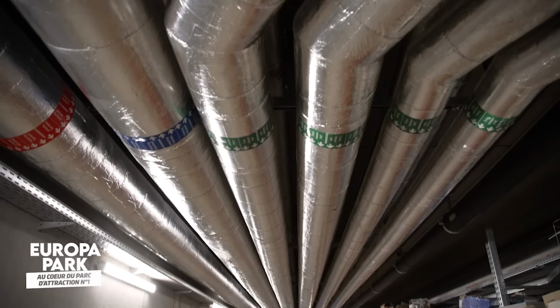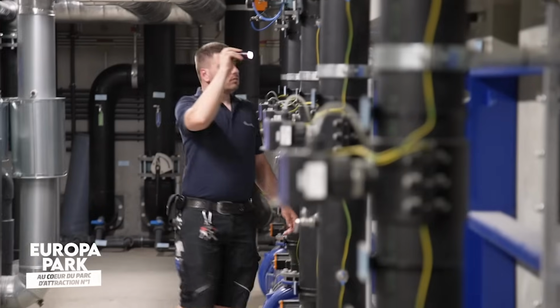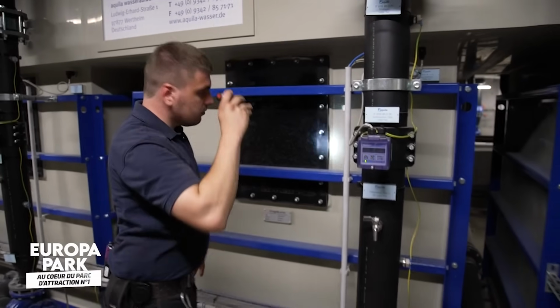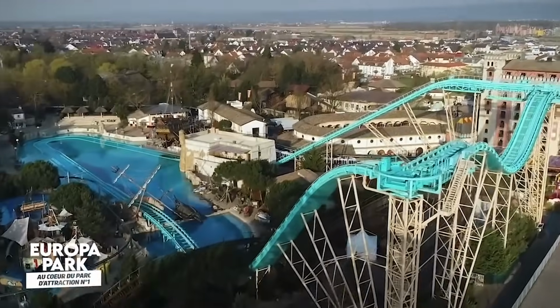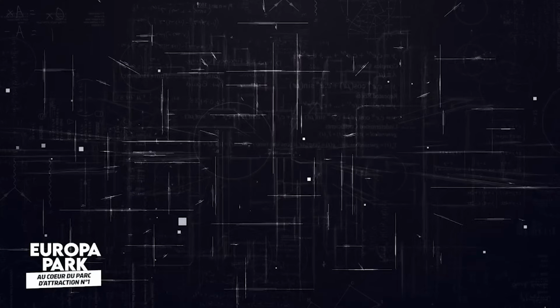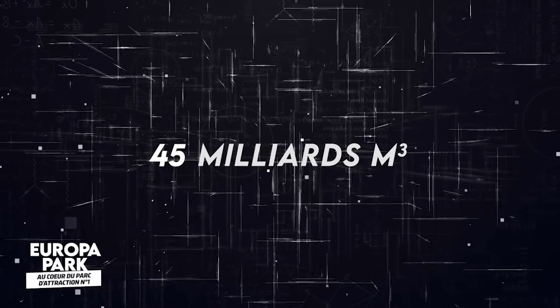Rulantica operates thanks to this underground world, unknown to the general public, accessible only to qualified personnel. The technical team comprises 20 experts who ensure the maintenance of the entire site. And the site is fortunate in that it enjoys easy access to an underground water reservoir from the Rhine Valley, an almost inexhaustible volume of 45 billion cubic meters, the equivalent of Lake Constance.